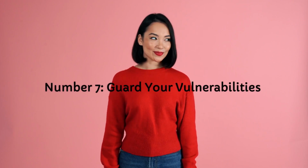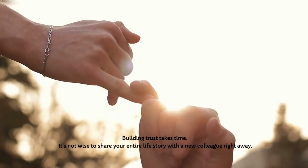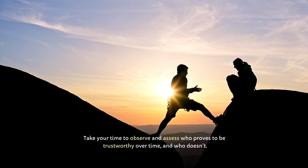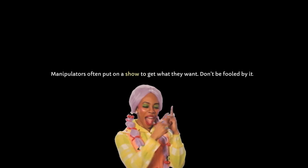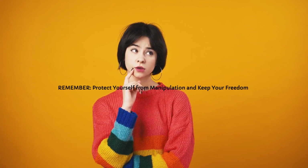Number 7, guard your vulnerabilities. Building trust takes time. It's not wise to share your entire life story with a new colleague right away. Take your time to observe and assess who proves to be trustworthy over time and who doesn't. Number 8, look beyond the act. Manipulators often put on a show to get what they want. Don't be fooled by it. If you see someone always acting like a generous Samaritan but then expecting something in return, be cautious. Remember, protect yourself from manipulation and keep your freedom.